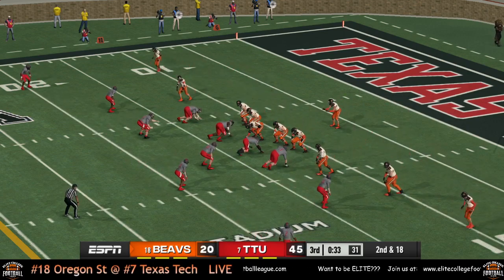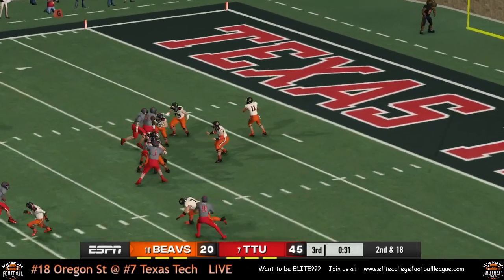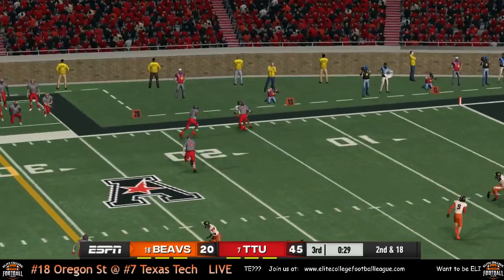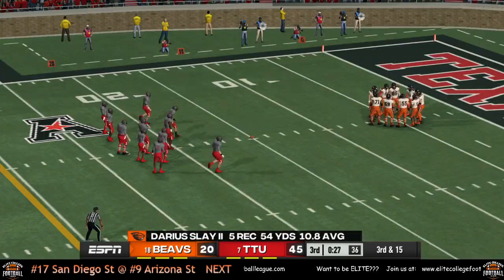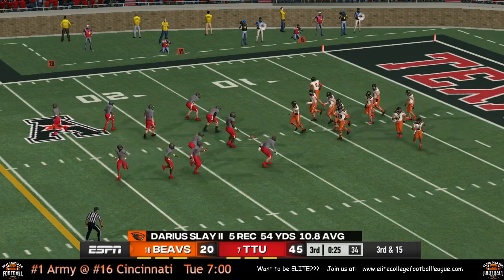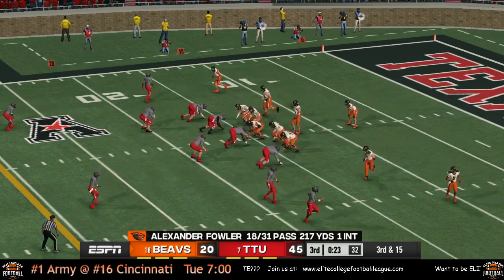The quarterback in the gun with 5 receivers. He's knocked out of bounds at about the 15-yard line. Call it a gain of 3 yards. That makes it third and 15.